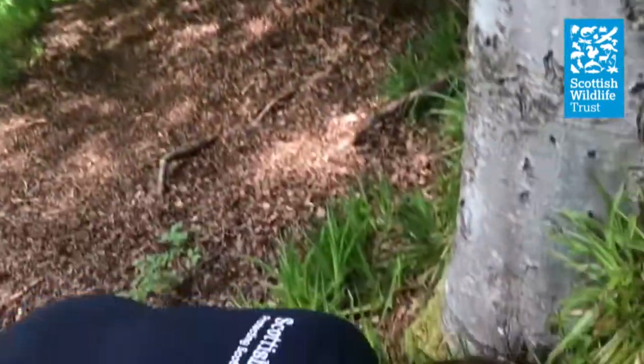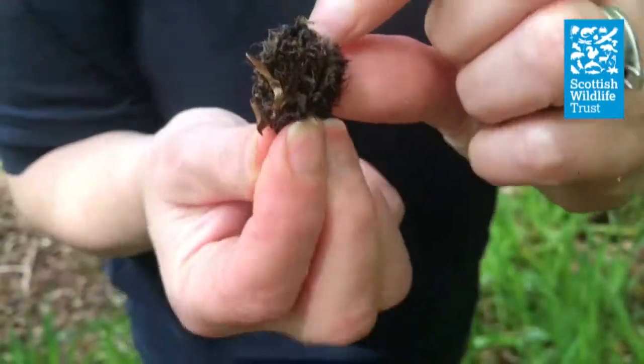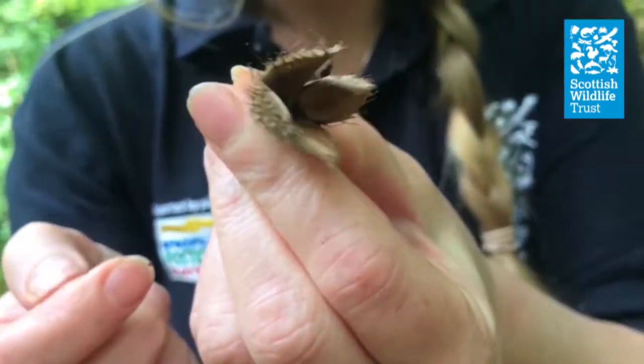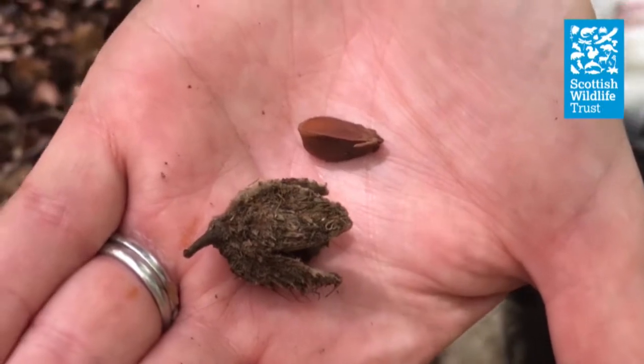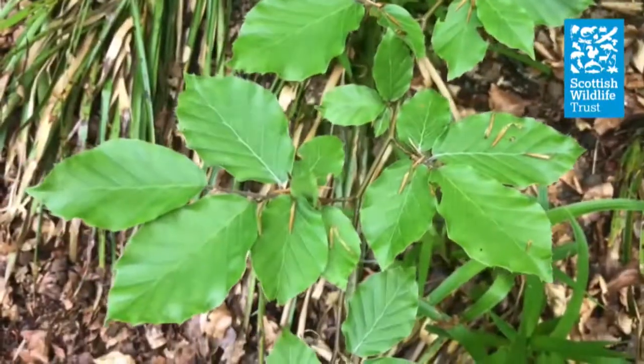Now underneath a beech tree you can see loads of these coming off. Characteristic spiky bits here. And the beech mast seeds will be all about here too. Kind of little triangular seeds, you can find them. Here is a beech leaf.